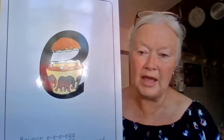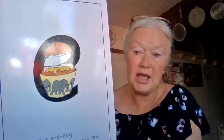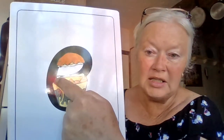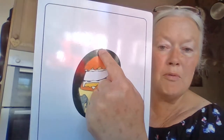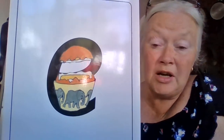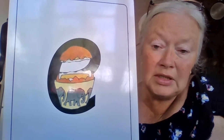Right. Now then, this is an egg. Can you see? There's the egg there. And somebody's taken the top of the egg off so they can eat it. What does it say? Lift off the top and round the egg, it says. I like eggs. I have an egg for my breakfast sometimes. And can you see on the bottom of that egg cup? There's some elephants too walking around. Do you like eggs?